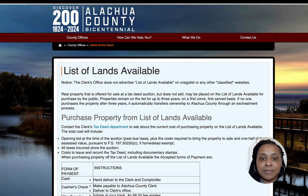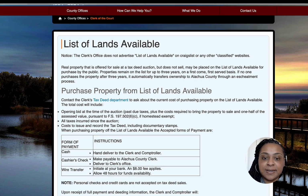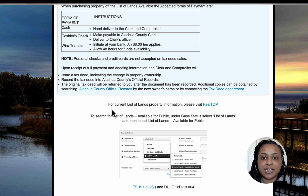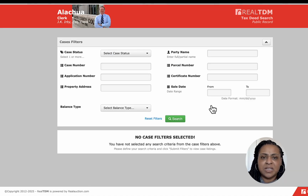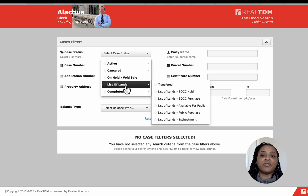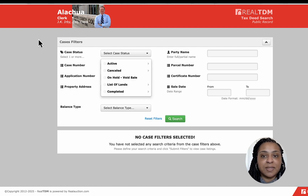So, Alachua County. And what you do is you basically just click, let me scroll down so you can see, in the event that you're in this county. You click here. It says, for current list of lands property information, please visit Real ITDM. I've noticed that Florida uses this programming a lot. So I'm assuming that this is not new for folks in Florida who like to invest. But if you come here, I have noticed the website actually loads a little slow, which is fine. But come to list of lands, and then you can search it from there. So that's this particular county.